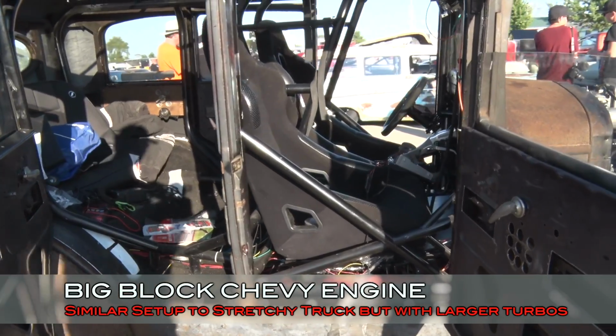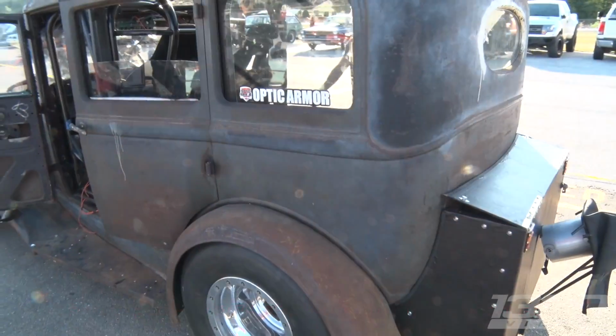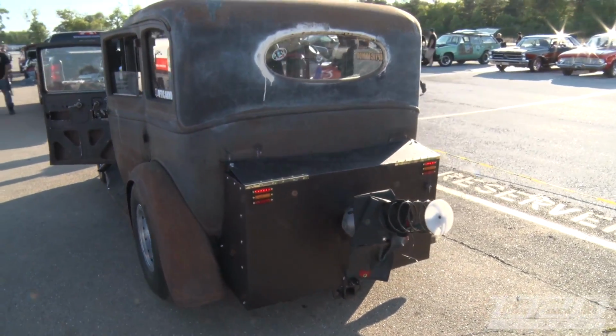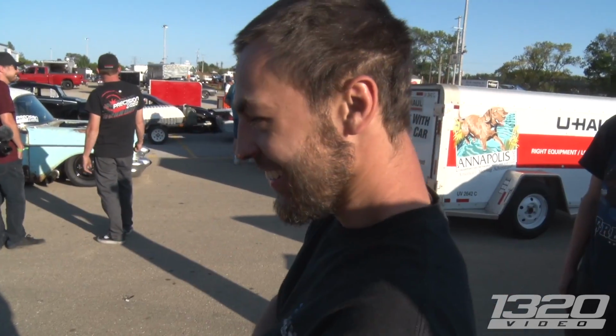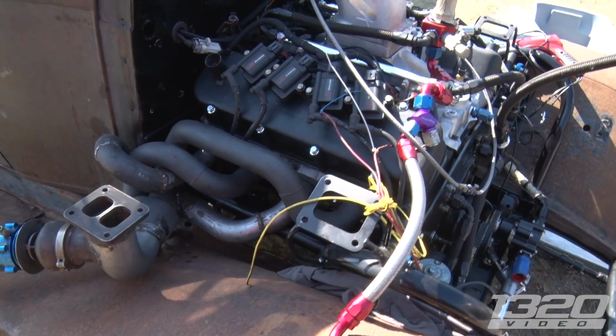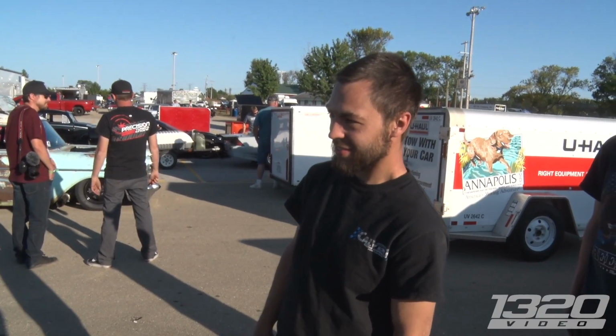Pretty comfy. So it hasn't run yet. You're towing it into tech? Yep. And you're planning on getting it running before 2 p.m. tomorrow? There's zip ties on your radiator. I have to pass tech here, okay? If you saw this car a week ago, you'd think I was nuts. Yeah. I didn't think you were going to be here. Here you are. I was a little doubtful at times too, but.